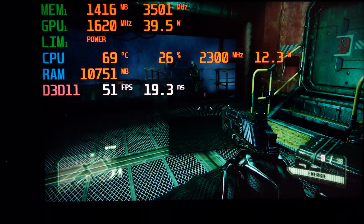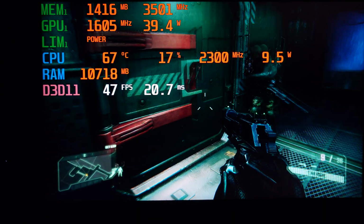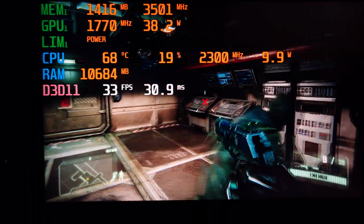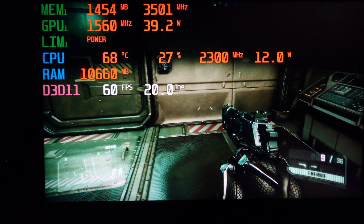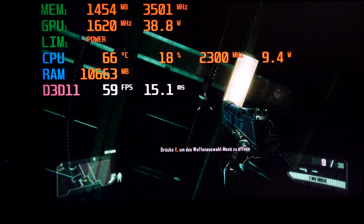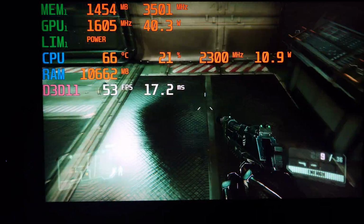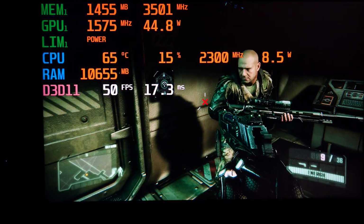And obviously, even though it is quite a few years old at this point, it still looks great. At least at these very high settings. Alright, we're inside, so yeah, usually our FPS should go up, and they are. Not bad, not bad.